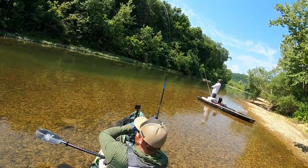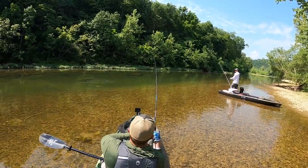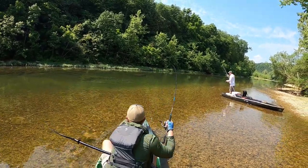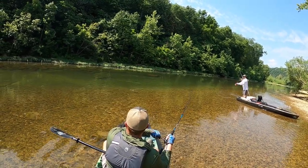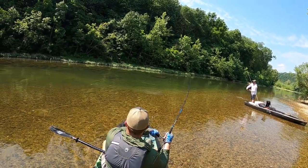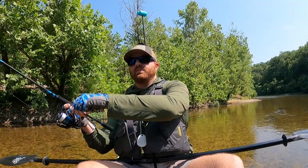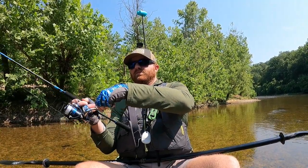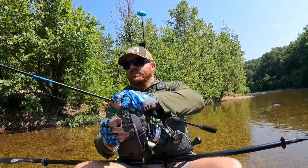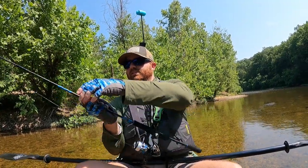Got him. That's a nice one. There's another one with it, tossed right in there. See? I thought those were smallies swimming right there by those rocks. Come here, babe. He looks like a 13. I don't know if he's a 14. Caught him on the jig. It's my biggest of the day.